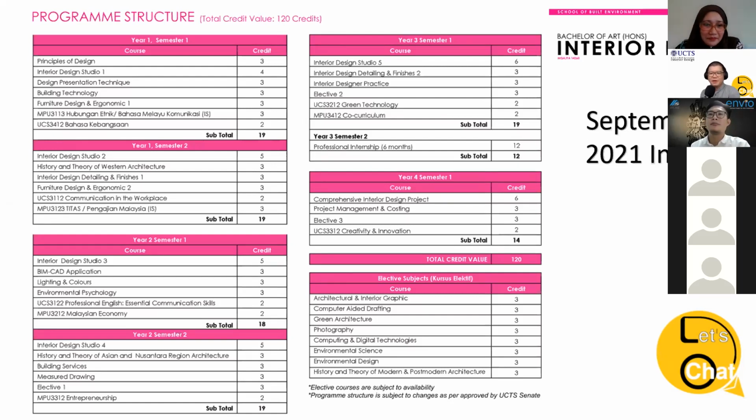Okay. So I wanted to end today's discussion with these final slides that I want to show you. In our year 2, if you can see here in the middle, year 2 semester 1, what we have in our course is a BIM course, which is BIM-CAD application. This is where we teach our students how to use building information modeling software and how to do building information management through the course. I think this is one of the first programs, the latest one in our education program, where we are already embedding the BIM system into the program.